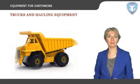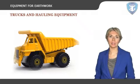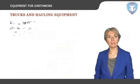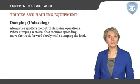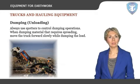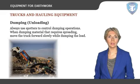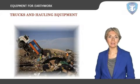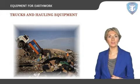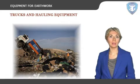Here we will, however, discuss dump trucks used primarily for hauling, dumping, and spreading earth, rock, or processed aggregates. Dumping or unloading: always use spotters to control dumping operations. When dumping material that requires spreading, move the truck forward slowly while dumping the load. This makes spreading easier.